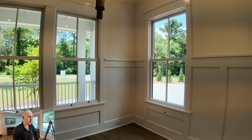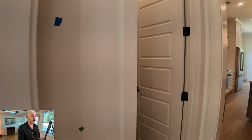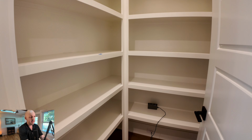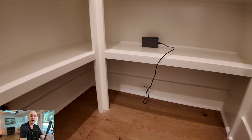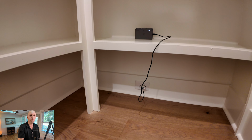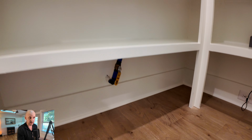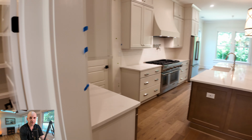So again, you're in your dining room here. I'm just turning you around at this point to walk back through the kitchen area here. But those right there, that is my drone battery, and it's charging. They've put outlets in the pantry. So if you want to charge things, if you want to have a coffee maker, the water shut off too, by the way, but power is in the pantry. That's a big feature that builders just aren't doing.